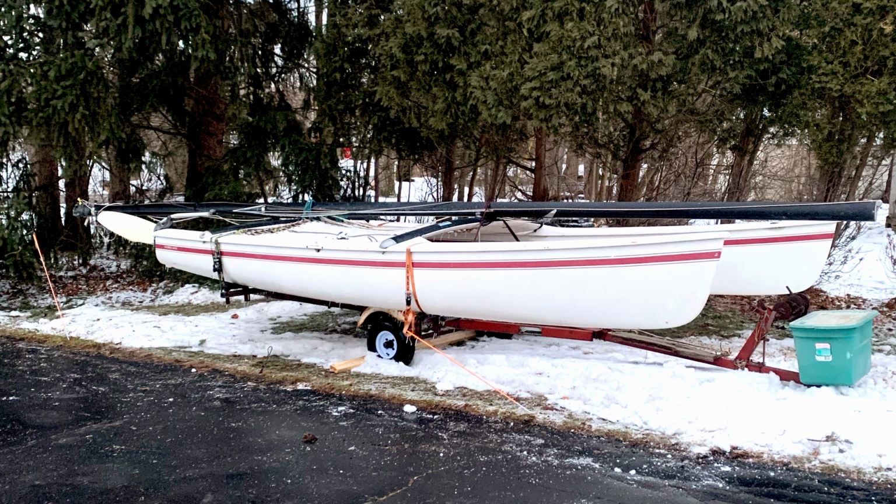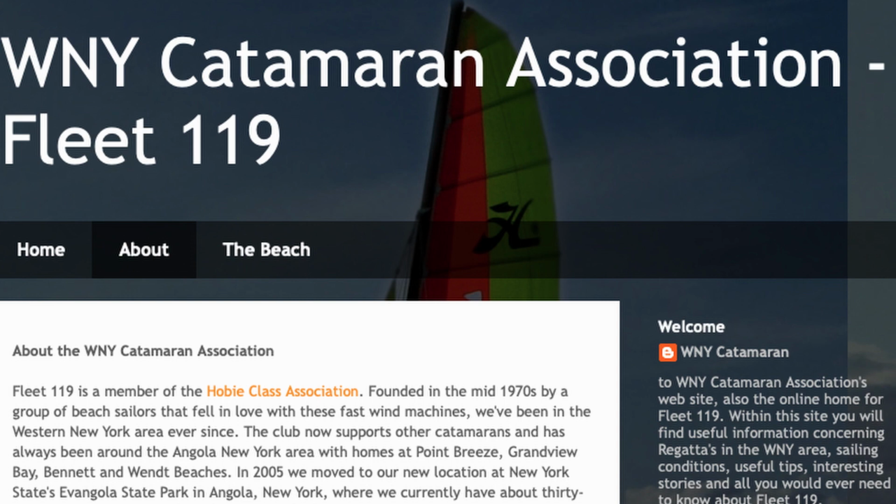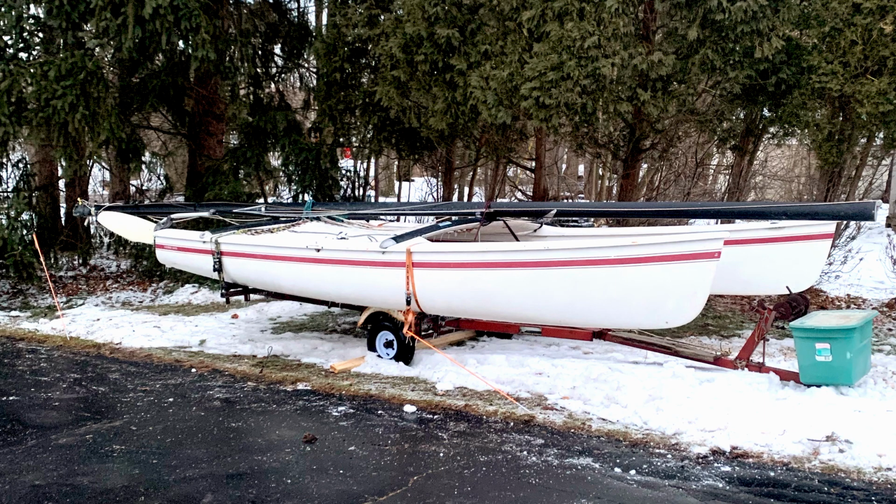She certainly is looking ready to rip once the snow has melted in Fleet 119, which is Western New York. And I'm sure I'm not alone in saying that we'd love to see, when you've got this 18 back on the water with the sails up, maybe flying a hull and giving us some beans. Thanks very much, Brendan, for sharing that with us.